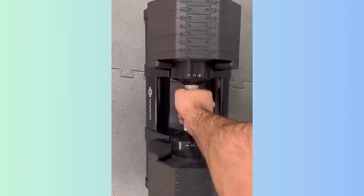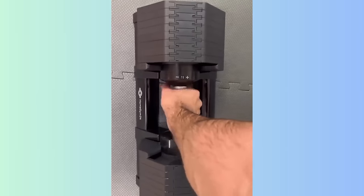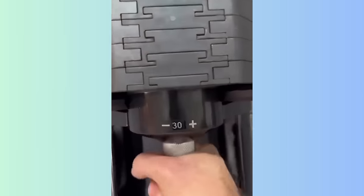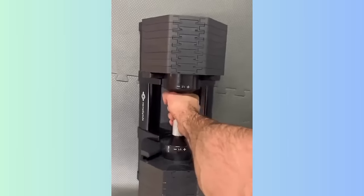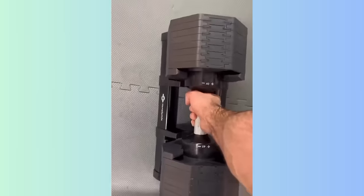The adjustable dumbbell? An ingenious invention that's revolutionizing the world of fitness. Imagine having an entire rack of dumbbells at your fingertips. No more cluttered workout spaces or endless searching for the right weight. Just pure, uninterrupted gains. It's the ultimate gym companion for anyone looking to elevate their strength training game and unlock their full potential.